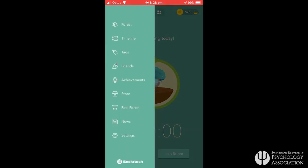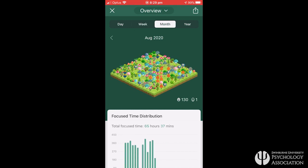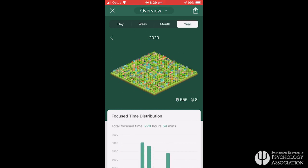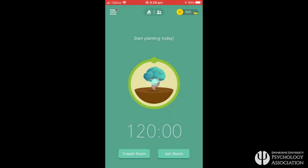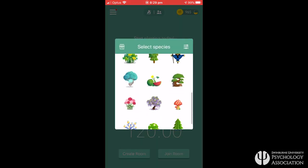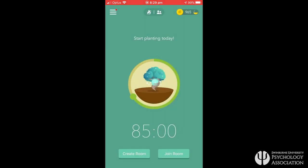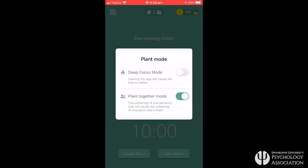This generally involves me using the Forest app, which is basically an app that encourages you to be as productive as you can by blocking access to any apps outside the Forest app when you are studying. The Forest app can be set to any time you want, ranging from 10 minutes to 2 hours, and you can plant a range of different trees. You can also plant with friends, and that definitely makes studying in isolation more fun.